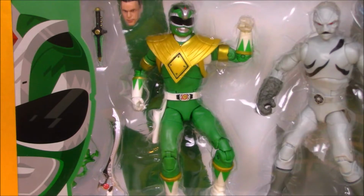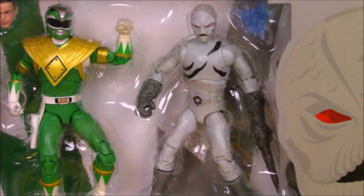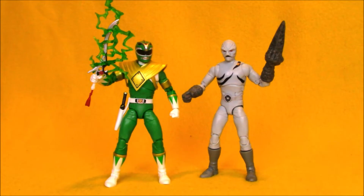The package has a big window that shows off the figures inside, as well as some interesting card art of the characters. Unfortunately, there's no cross-sell art on the back, so we didn't get any previews of future releases. Here we've got the two figures out of the package, and did I mention yet how excited I am for the Lightning Collection? This will hopefully be the Power Rangers toy line I have always wanted.